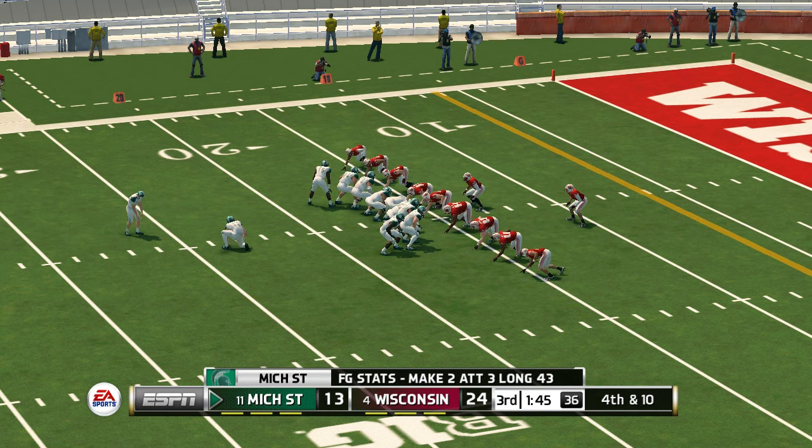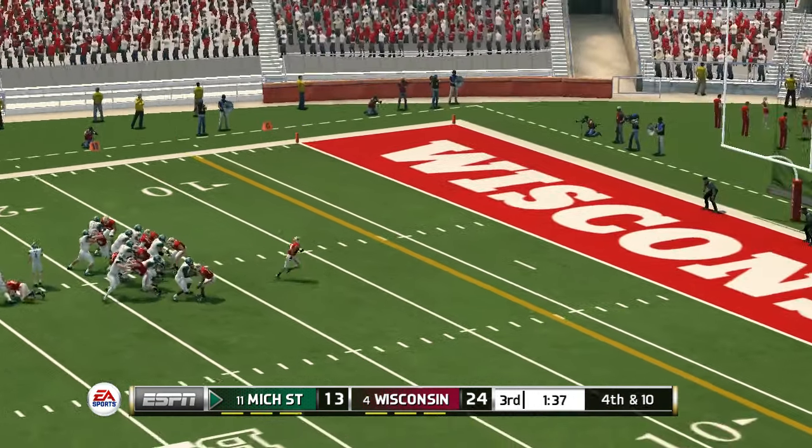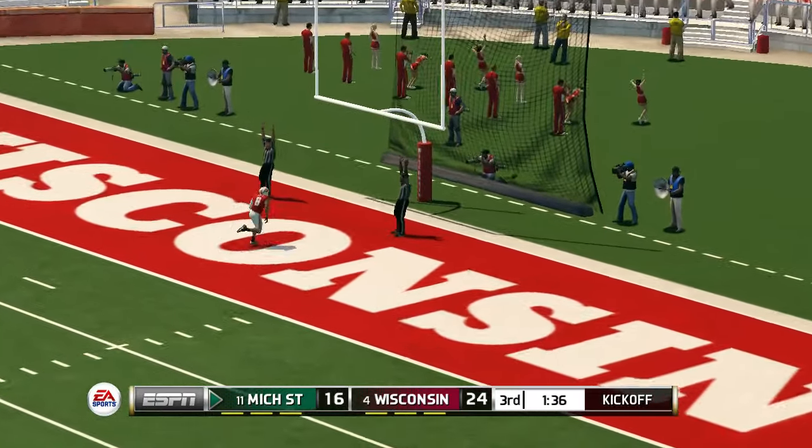They'll call on the field goal unit here. And they can make this a one-possession game with this kick right here. He gets it up, and it sails through the uprights.